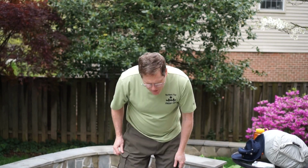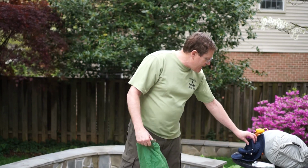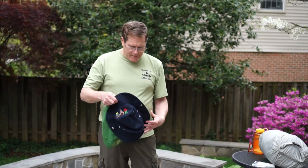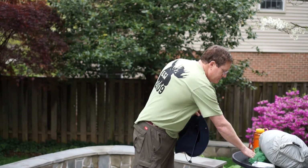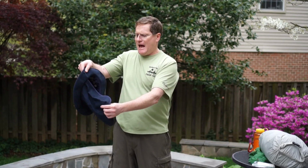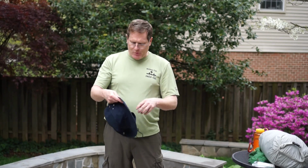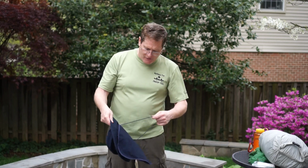I also carry with me then is my mosquito net. Now I'll go ahead and go to my hat real quick. So everybody ought to have a hat. It should be one of those sun protection hats. This happens to have a flap in the back. That's not necessary. It's a handy thing, particularly if you're fair-skinned like myself.